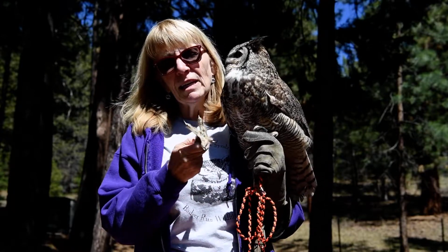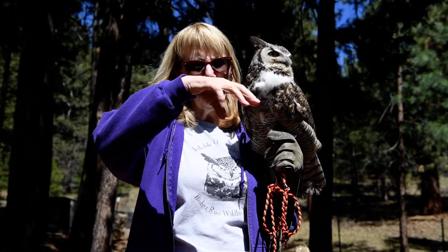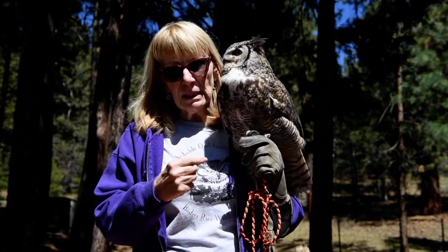Think about those arcade claw machines. 2 and 2 is a lot easier to pick something up than if you have 3 claws in front and 1 claw in back. So that gives them a lot of ability to lift things easily.